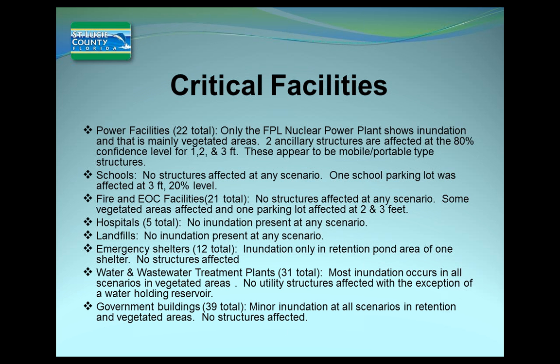All right, I saved this slide for last. This is what we loosely call our critical facilities, and it's basically a laundry list of things that we need to focus on as a county government, public safety, and see what the possible effects of inundation could be. And we found that we are in pretty good shape in terms of these facilities. We located police and fire, emergency operations centers, the landfill, wastewater. What else do we have on there? Power facilities, including substations. We don't want our substations underwater.